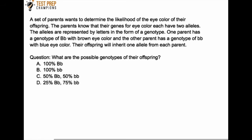Okay, so the next question says, a set of parents want to determine the likelihood of the eye color of their offspring. The parents know that their genes for eye color each have 2 alleles. The alleles are represented by letters in the form of a genotype. One parent has a genotype of B with brown eye color, and the other parent has a genotype of b with blue eye color. Their offspring will inherit one allele from each parent. Question: what are the possible genotypes of their offspring?